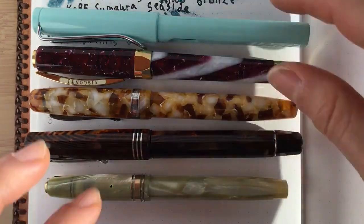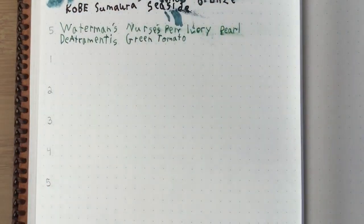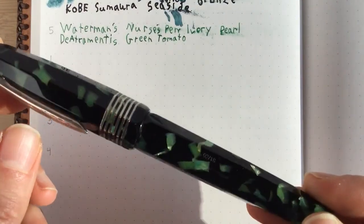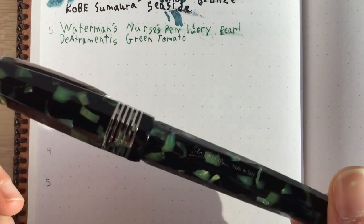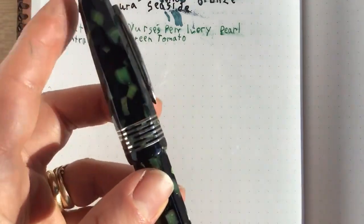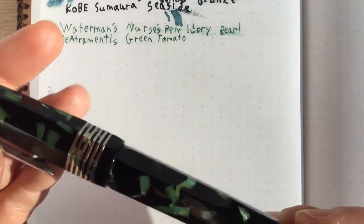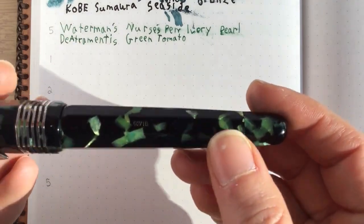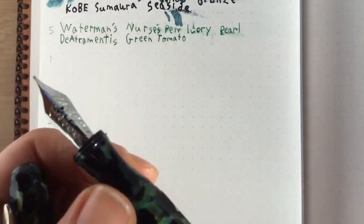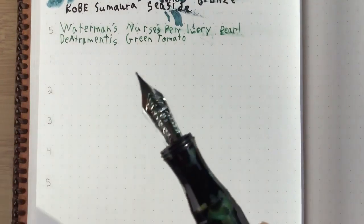Alright, and now I'm going to show you my top 5 favorites. So mine aren't in any particular order either. I'm going to start out with this Stipula Faceted Etruria in the Gran Sasso color, which is also called black and green. So this was a Chatterley Luxuries exclusive, and it has silver trim. This is number 2 out of 18 that were made. It's a beautiful celluloid, and it has a 14 karat gold nib. It's a medium.